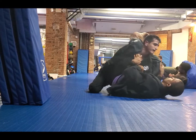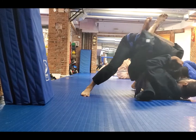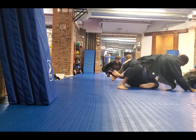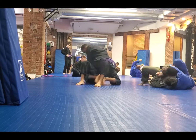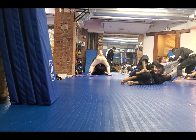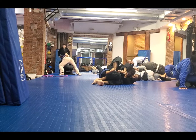And now I can sink the triangle if I want to, but I have to be really strong. But Mike is really, really strong. And I decide just to save my energy and use it to get into mount, which leaves me in a better position to take his back again. So now I'm working on taking his back. My hook's already in, and then I try to get the top hook in.